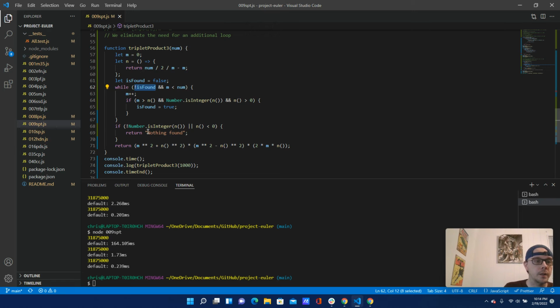Now, this can also exit other than is found turning to true. So we do want to check to make sure that we haven't exited while m is not an integer or m isn't less than 0. Those are two things that can happen once m gets big enough. So we check that first. If either of those yield a yes, we'll say nothing was found.